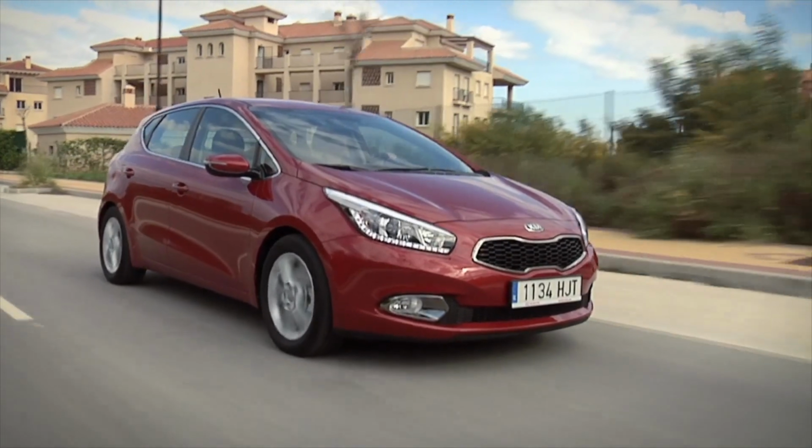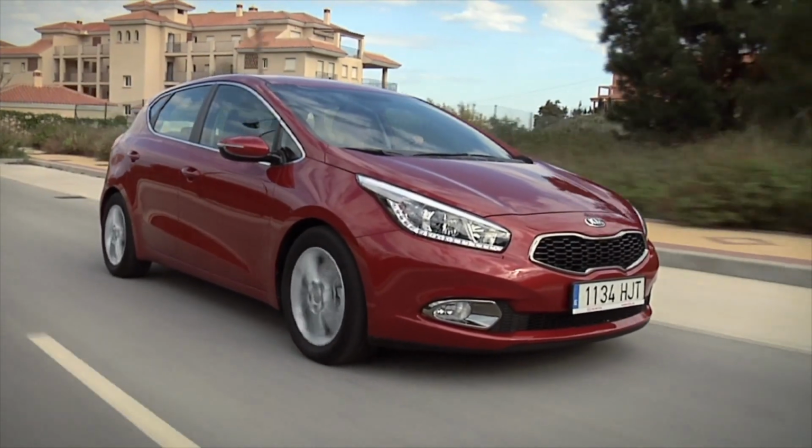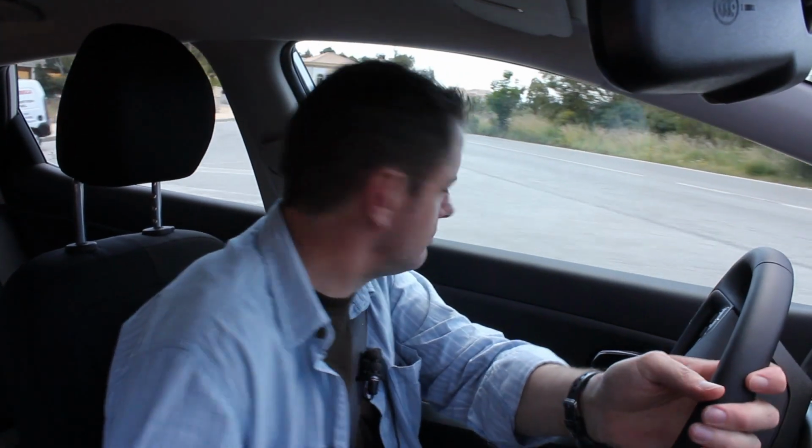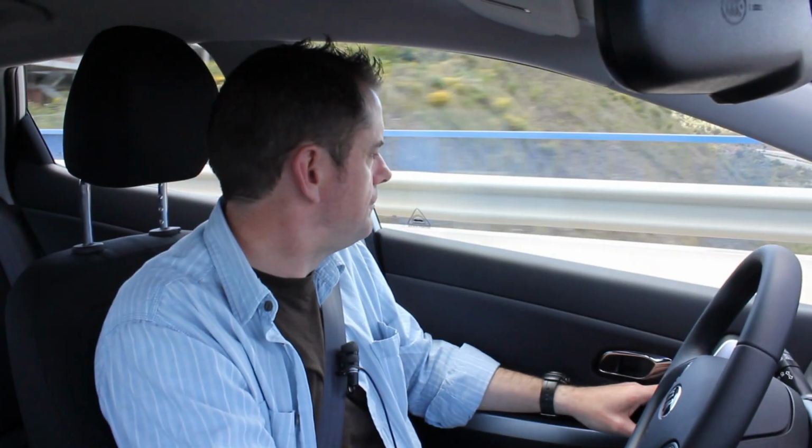God, these roads are narrow, and this hill is huge. Up you go. Go on up the hill. Good girl. There's a bit of guesswork there, had to use the force getting out of that junction. Now we're off across some kind of a big bridge. There's a big motorway underneath me. Out onto the country roads with the little Ceed.